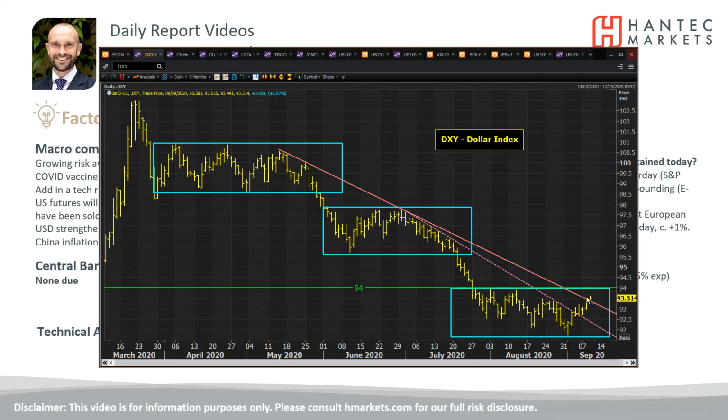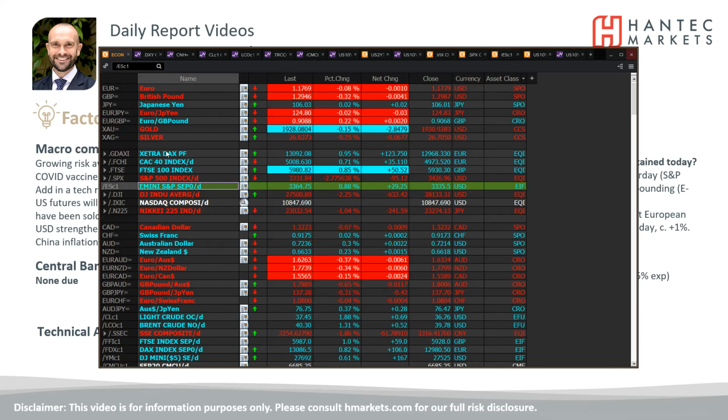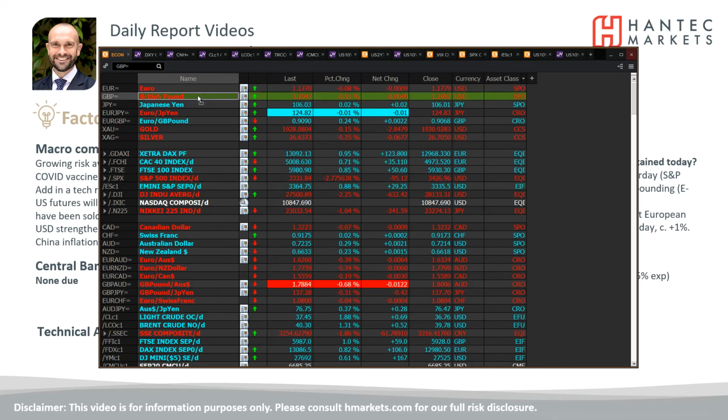Now this dollar index is now back into a really key resistance area, the 93.50 to 94 figure area. It's actually already now breaking this downtrend. So this is a really key moment for the dollar. How the dollar reacts from here is going to be really important, because one of the key drivers is sterling.